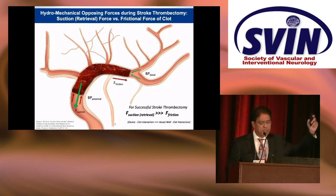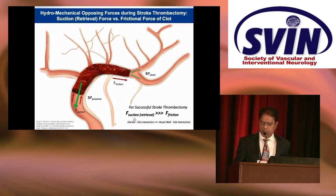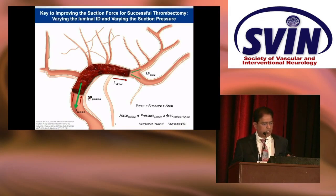What aspiration does is intuitively straightforward, but if you break it down mathematically, it's not that complicated. You have a suction force, the green arrow, that's pulling this clot down, and then the friction that is maintaining the clot in the vessel and sticking it to the vessel wall. There are some collateral pressures that are actually helping the suction. And what we have had is constant suction as our technique. We certainly understand that force is equal to pressure times area.